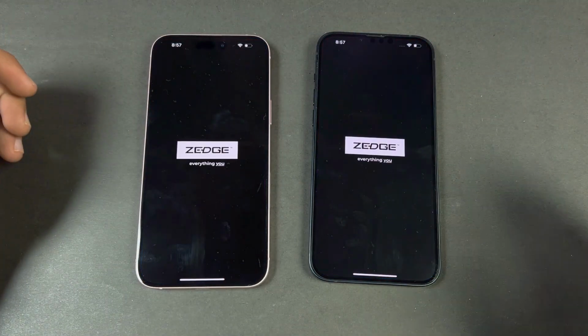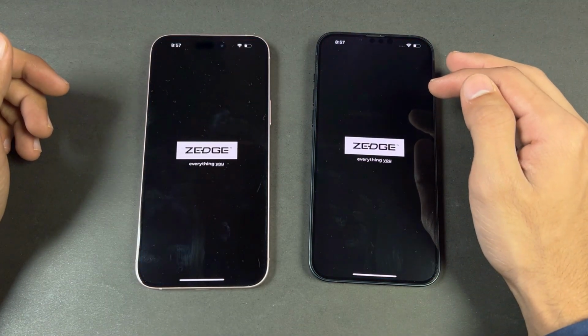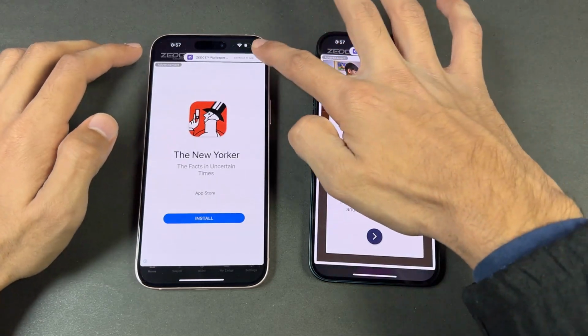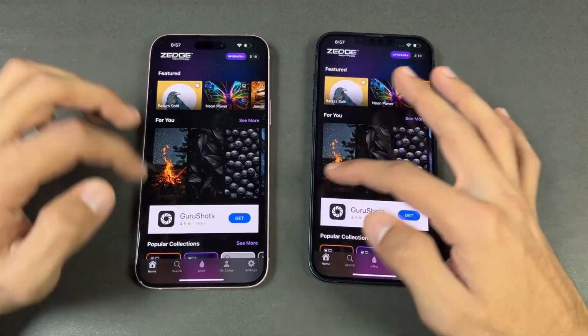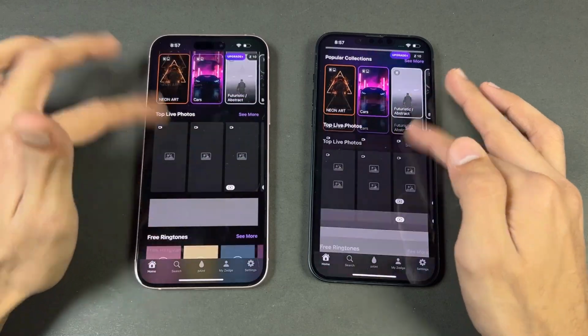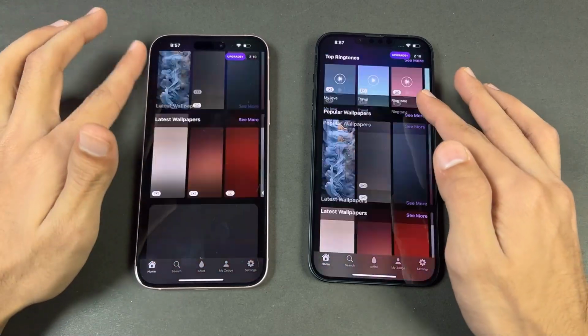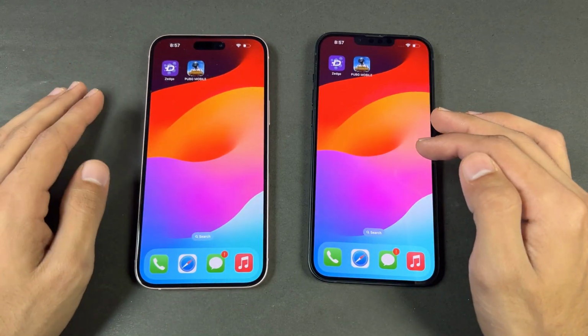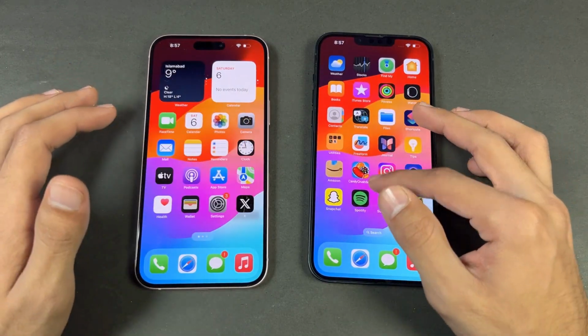And now let's open Zedge. And Zedge opens up slightly faster, I would say, on the iPhone 15 Plus. As far as the scrolling is concerned, no issue whatsoever, although 60 Hz feels really outdated because I am really used to 120 Hz on my iPhone 13 Pro Max.